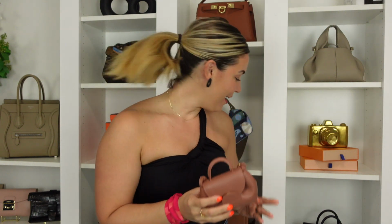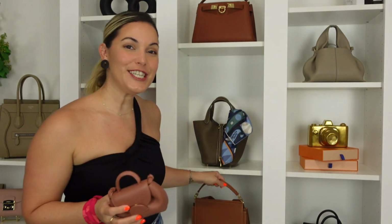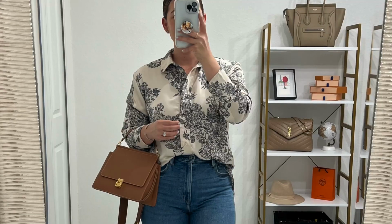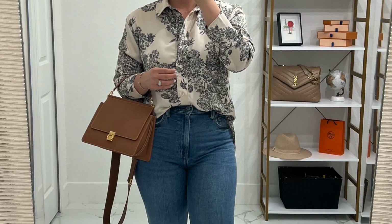I actually added the Number Seven first into my collection. So here she is. This is in the color camel. And I really thought that the first handbag that I would add into my collection from Polene would be the Number One style.